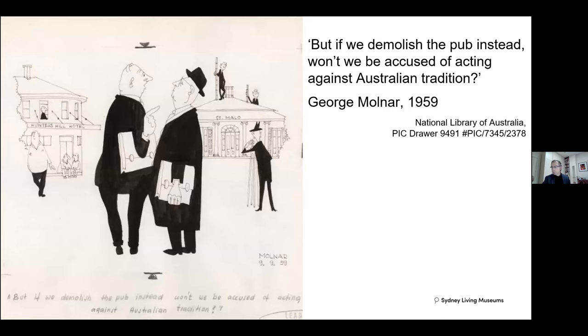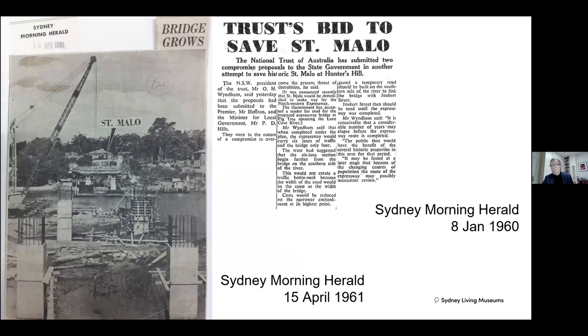But despite significant community and National Trust protest, St Marlowe was demolished in June 1961, together with several neighbouring historic properties as well. You can see this image from the Herald from 1961 showing the Fig Tree Bridge under construction with St Marlowe directly in the path.